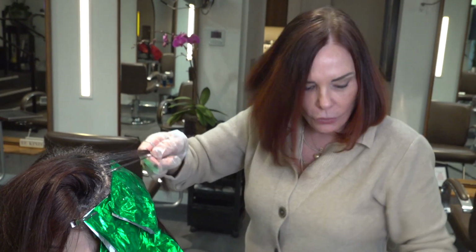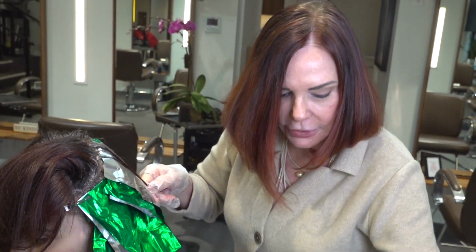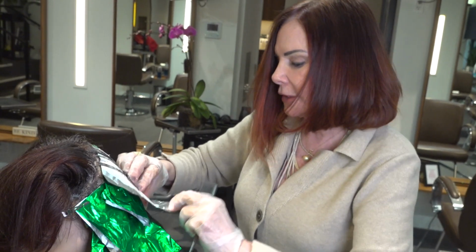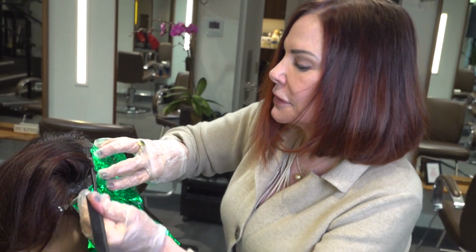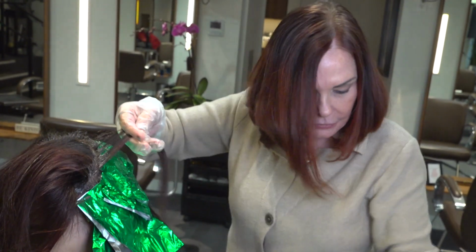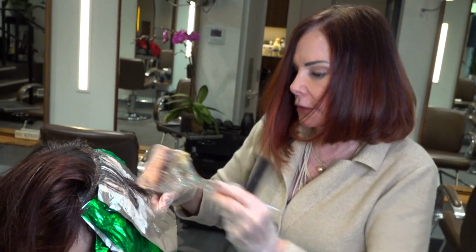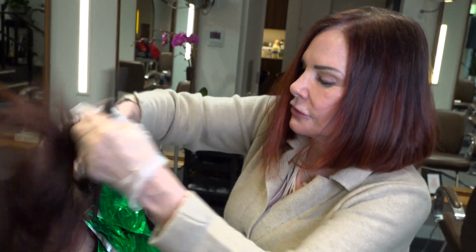You might be thinking, what would happen if Beth did a few foils and rather than bleaching them, used the bright red formula on them? So we'd have a red on red thing going on here, which I'm doing. And notice back-to-back foil means there's nothing left in between, okay? So here we go. So we've got a nice couple of strands here that are going to be deeper, but they're going to be red.